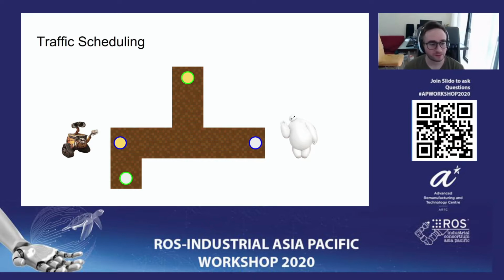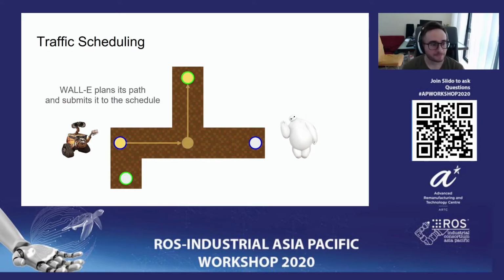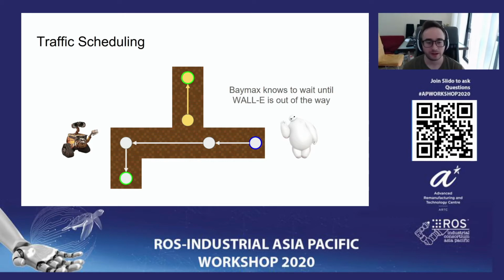So what we do to address this problem is we have a robot traffic scheduling system. Let's suppose Wally and Baymax each need to get somewhere, but they will get in each other's way if they try to go to their destinations. To make them cooperate, first Wally plans its path and submits that to a centralized robot traffic system. And then Baymax will be able to see Wally's scheduled path, because Baymax is also connected to the schedule, and plan around it. So Baymax will know that it can move down the corridor, but it has to stop at that intersection until Wally is out of the way.